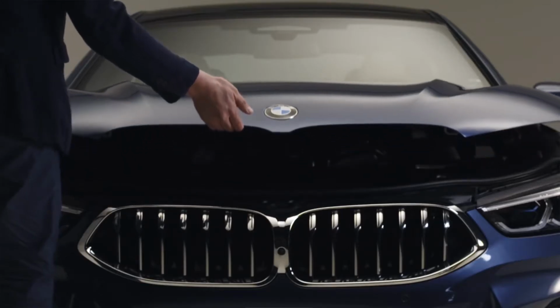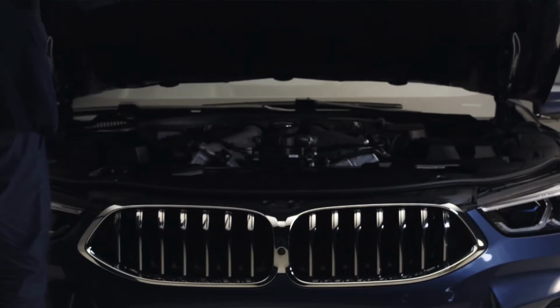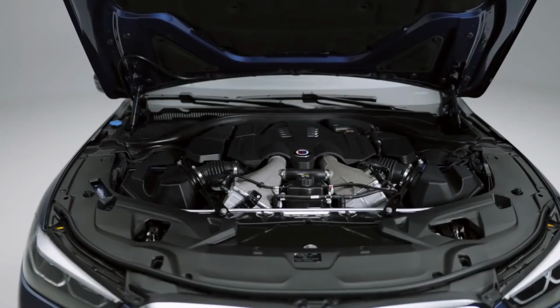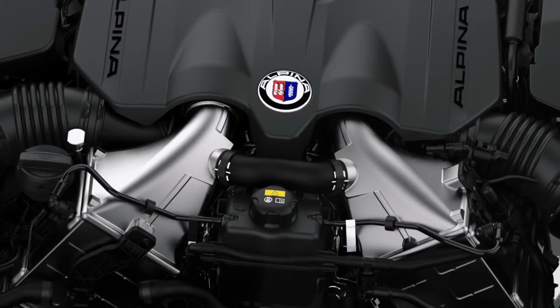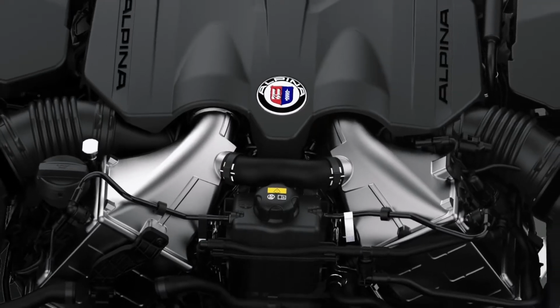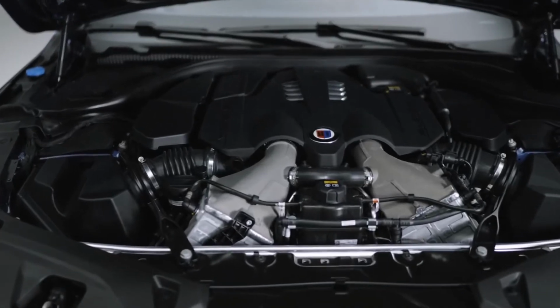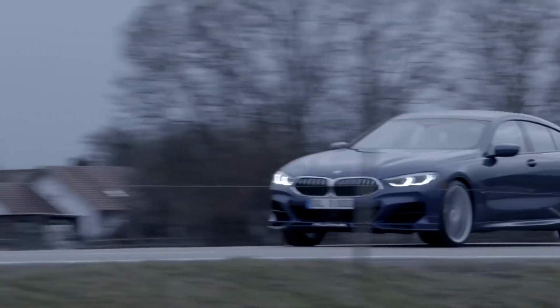The new BMW ALPINA B8 is powered by a V8 4.4-liter engine with bi-turbocharging. It produces an astonishing 621 horsepower, maximum torque of 800 Newton meters or 590 pound-feet is available from as low as 2,000 RPM all the way to 5,000 RPM. This means you have explosive acceleration at all times.